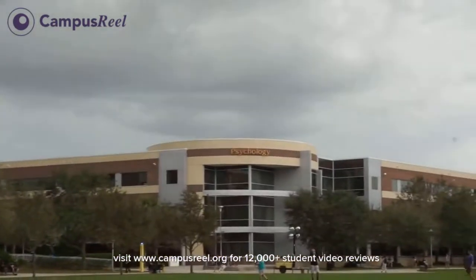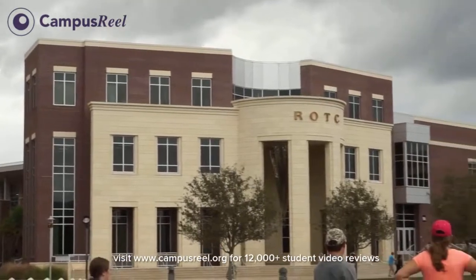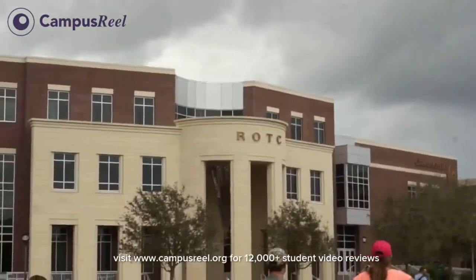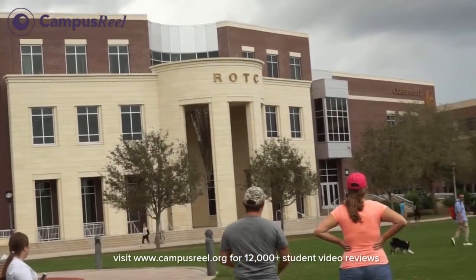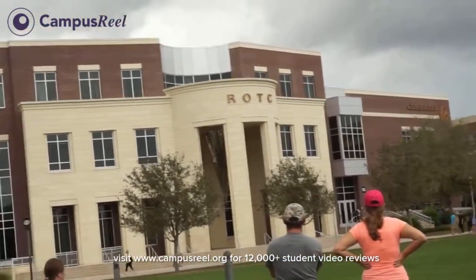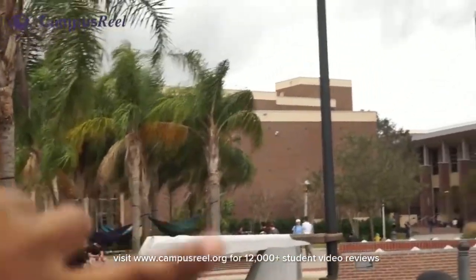Over there is the psychology building, as well as the classroom buildings. In classroom building 2, which is this one over here, there's also the ROTC building. And right next to classroom building 2 is classroom building 1.